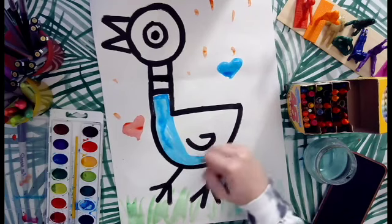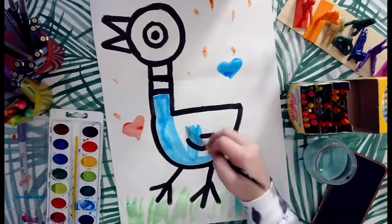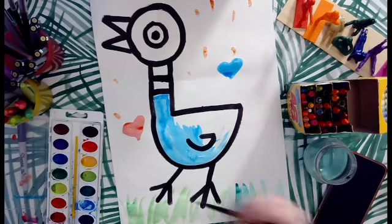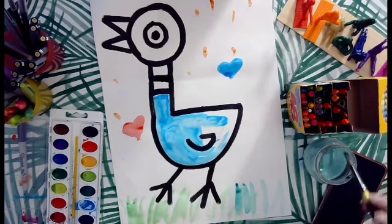Okay. And since it's dry, I should be able to go over my ink and nothing happens. See, it doesn't run or mess up my painting. Now, if I didn't wait, it would all be gross and smudgy. I'll have to show you when I did that on the other paper. It did not look good, y'all. It did not look good.